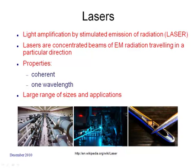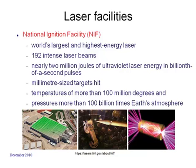Lasers range in size from microscopic lasers, on the right, to massive lasers used for inertial confinement fusion, nuclear weapons research, and other high energy density physics experiments, seen here on the left. There are a number that will fall between these two extremes.